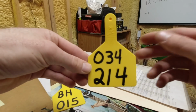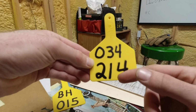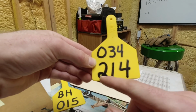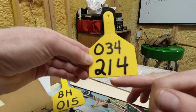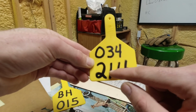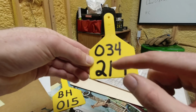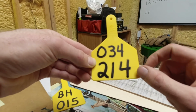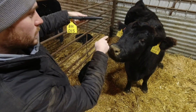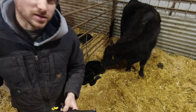Whereas the heifer tag, the top number is its mom's number. That way we know who belongs to who. It has its own unique number on the bottom. The 2 stands for 2022, so last year is 2021, so the first number was a 1. And then these last two numbers is kind of a running total of how many heifers we have. So this calf in particular was born in 2022, and it was the 14th heifer. And so it's got its own unique number on the bottom. It's got its mom's number on top. See, if you look at her tag is 015, and it's gonna be the bottom number for this calf, since it's a bull.